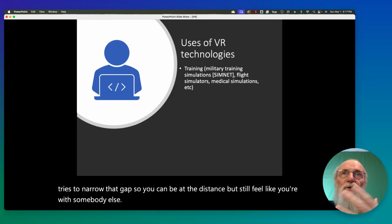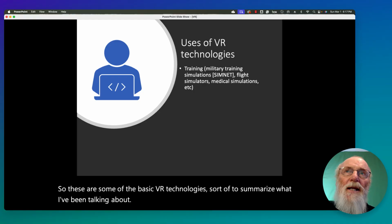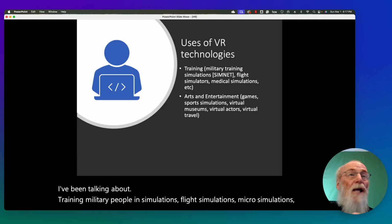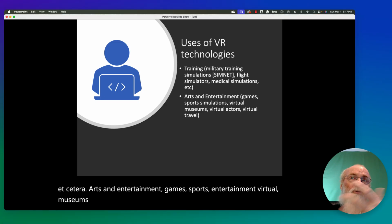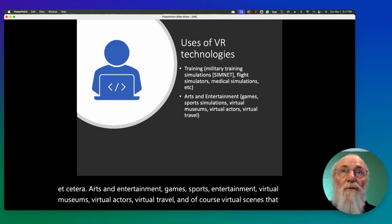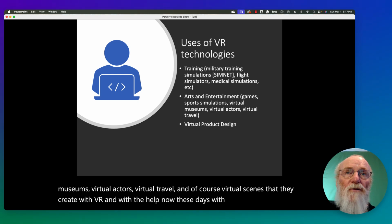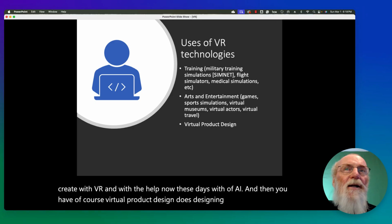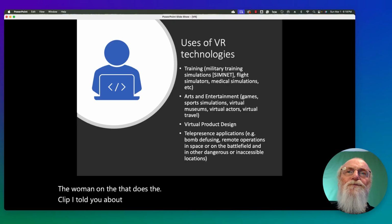So these are some of the basic VR technologies, to summarize what I've been talking about. Training military people in simulations, flight simulations, etc. Arts and entertainment, games, sports, virtual museums, virtual actors, virtual travel, and of course virtual scenes created with VR and, these days, with the help of AI. And then virtual product design, designing products virtually. The woman in the augmented reality clip I told you about actually talks about that as well.